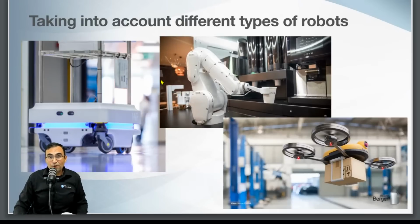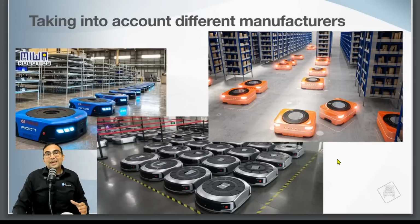And also this software has to take into account different types of robots involved in all those tasks. For example, in this picture, we can see an AMR, an autonomous mobile robot, on the left. Then we have an arm robot, maybe involved in some other task. And then there is a drone that has to deliver medicines to another place outside of the building, for example. So this coordination software has to be able to manage different types of robots. It has to be able to manage different manufacturers.